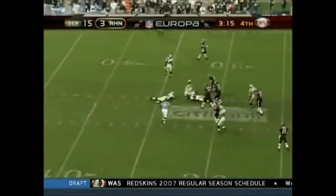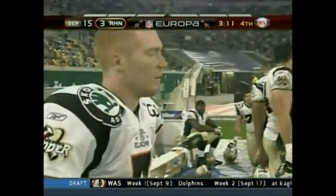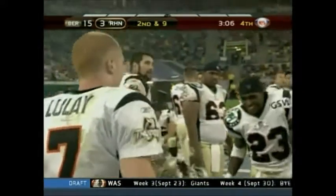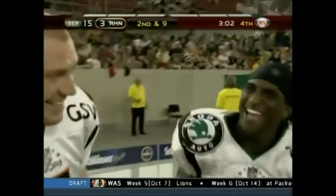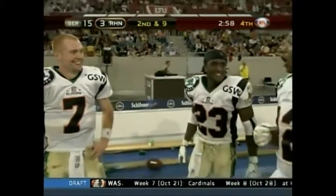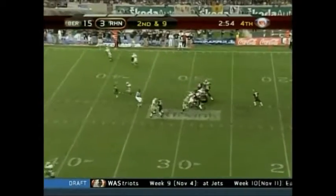Takes off and running with pressure there. Can't escape Vickerson, who comes up to make the hit and drop Elliott. You know, Travis Lulay, he's got a wedding coming up in July. So I know that he said he didn't know if his fiancée was going to be coming over. A little detail of planning the wedding.